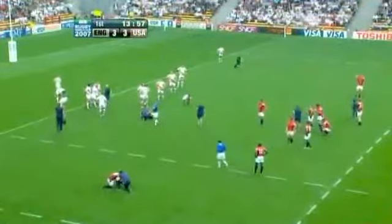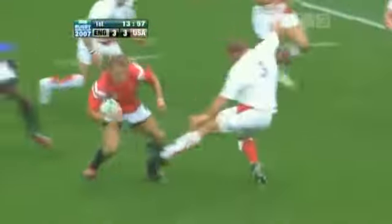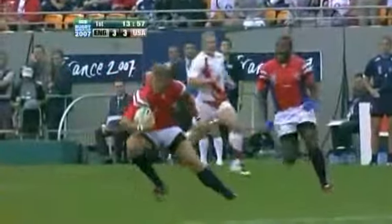And certainly the reaction from the crowd was one which suggested that there was something untoward. Well, certainly, if we have a look at this again. Oh, that was the captain. My goodness. Now, that is spotted. He's going to get a yellow card, isn't he?